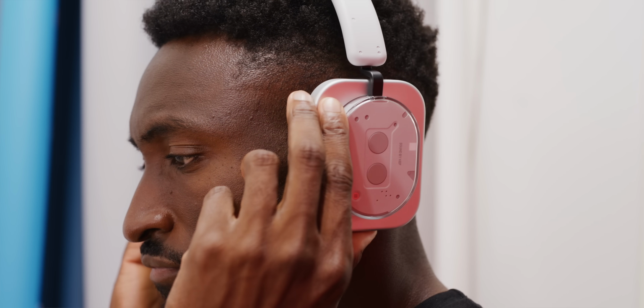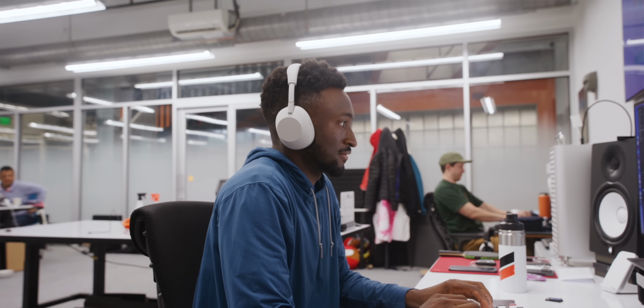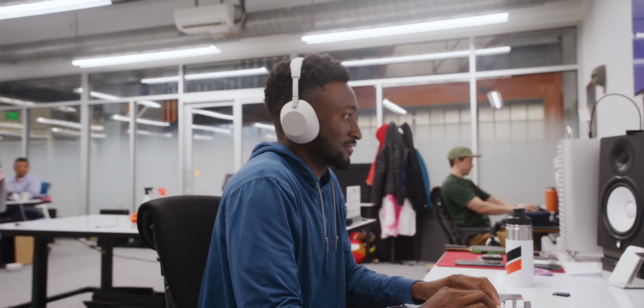I will say on the extreme end, it's about a notch and a half behind the Sony's ANC. I could still hear some plane engine noise on my flights where I'd never hear that through the Sony's, but it's definitely not a deal breaker. If the Sony's are an A+, these are a B+.